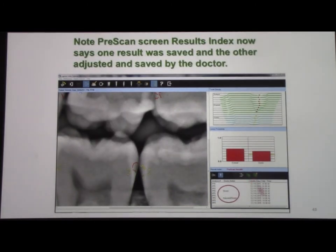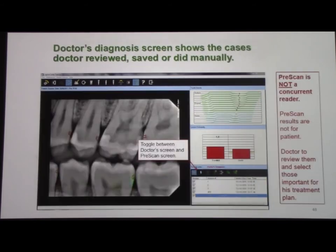So this is the list of pre-scan results. These are the ones he's chosen to save. There's a few more. And this is the doctor's screen. This might be what he shows the patient, and this might be what he uses to justify his treatment plan. And see, it's a much smaller number of surfaces. Now this is not a concurrent diagnosis. This is a doctor's diagnosis assisted with the software.